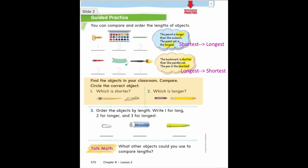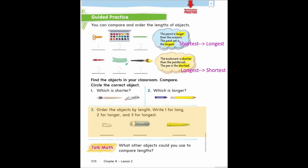For numbers 1 and 2, I just want you to compare the objects shown. And for number 1, you are circling the object that is shorter. And for number 2, you are going to circle the object that is longer. For number 3, you are going to be putting those objects in order, just like above. Write 1 for long, 2 for longer, and 3 for longest. So your shortest object will have the 1, and your longest object will have the 3.